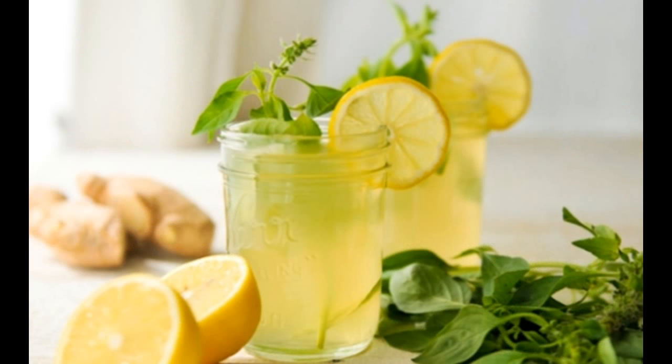Try an herbal tea made from the following herbs. Chamomile. Chamomile is safe for children and has antiviral properties. Oregano. Oregano is also safe for children, but make it as a weak tea, and has antiviral properties. Thyme. Thyme is safe for children, as a weak tea, and has antiviral properties. Olive leaf. This is safe for children, as a weak tea, and has antiviral properties.